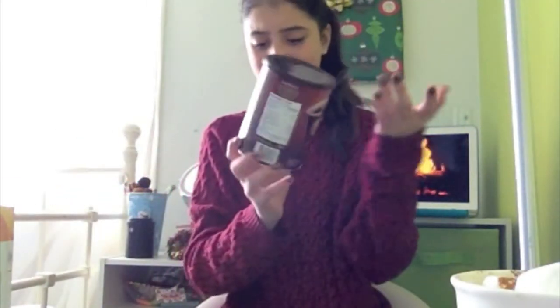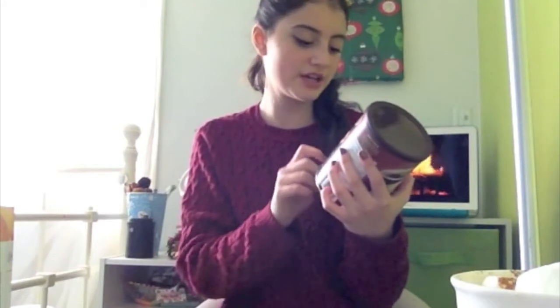Who doesn't like hot chocolate? I love this. I bought the hot chocolate from Tim Hortons. I buy different kinds every time, but this one's pretty good. I really like it, and I like putting marshmallows in mine and cinnamon just to make it taste really good. Hot chocolate is one of my faves, and you gotta have it.